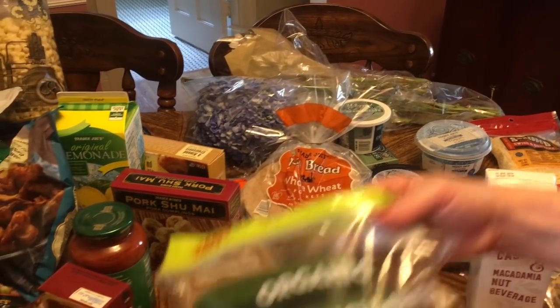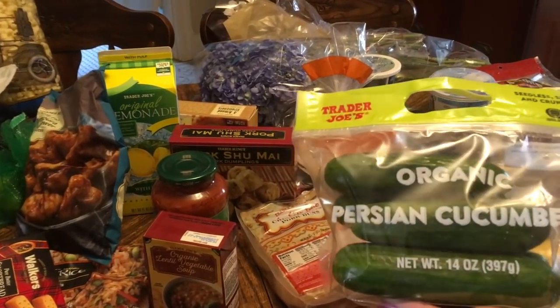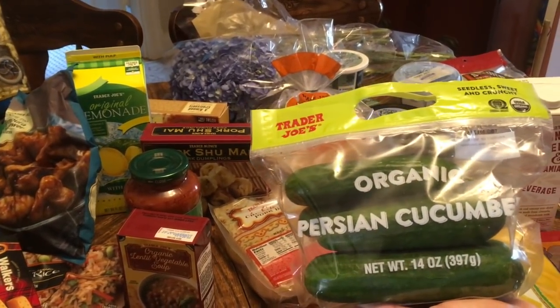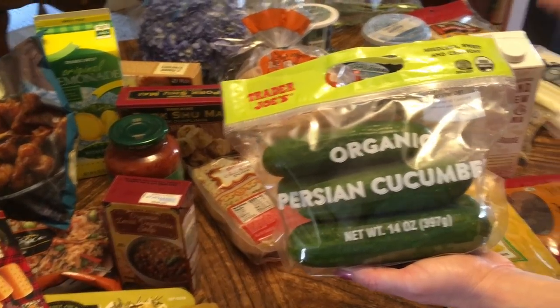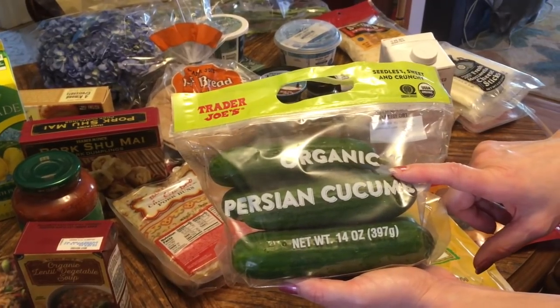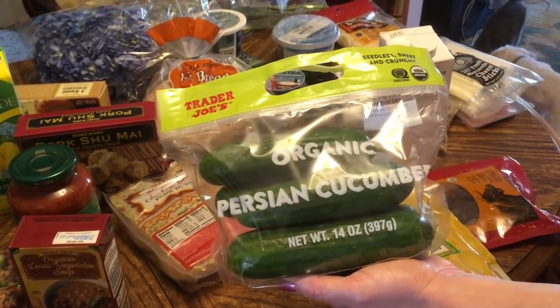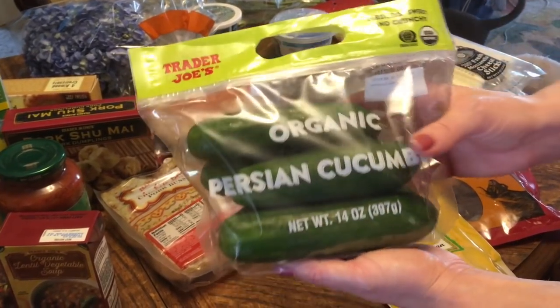I am a crunchy kind of lover when I'm eating food. For my snack, I go to something that has some crunch to it. And instead of going to chips or something like that, I tend to turn to the cucumbers because they're very easy to eat on their own. So you just slice that up and that's what you get. It'll also go with the pita pockets.